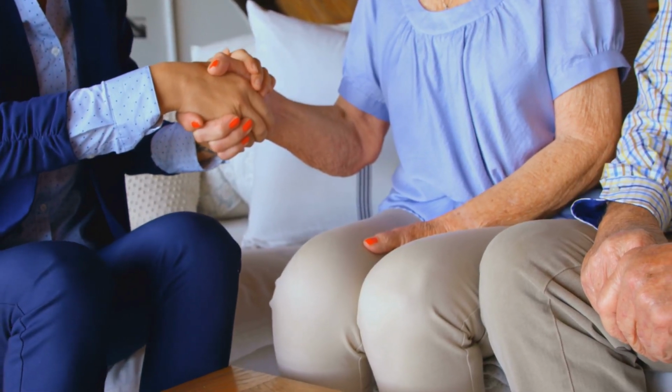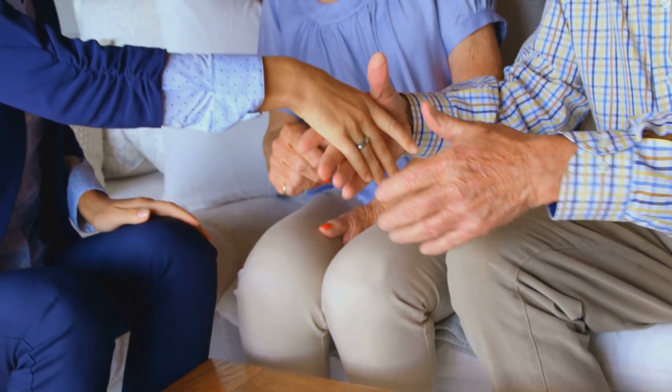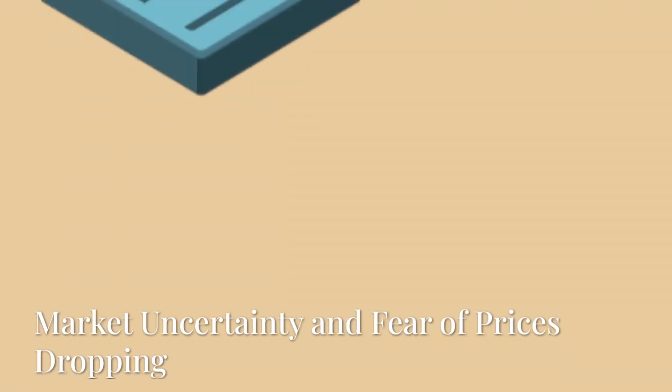Waiting for the right sale can delay your retirement plans. Lease purchase brings in an upfront option fee and steady monthly income, supplementing your retirement while you wait for the final sale. It's like getting an advance on your home's value.